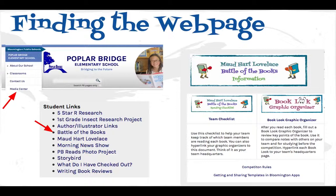So we have a Battle of the Books webpage. What you're going to want to do is visit our Poplar Bridge webpage, click on Media Center on the left side, and then under the student links, there is a link for Battle of the Books. Click that, and it will take you to our Battle of the Books webpage.